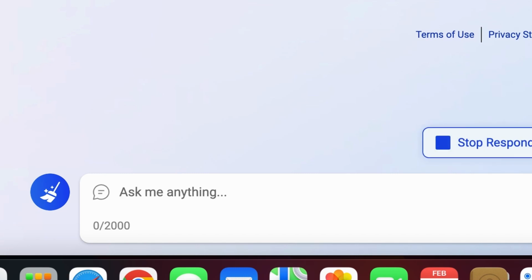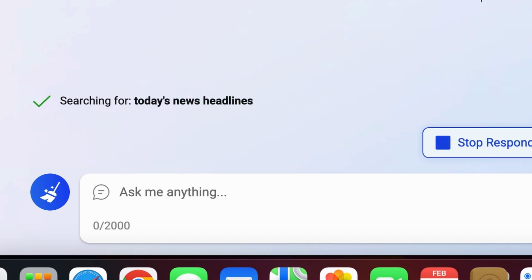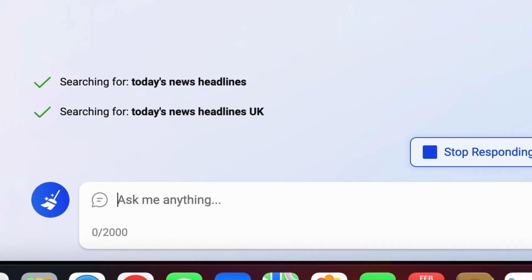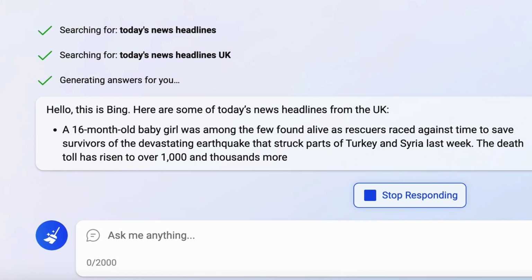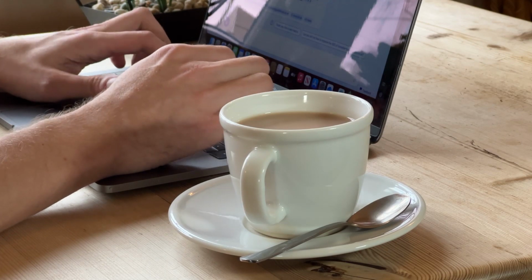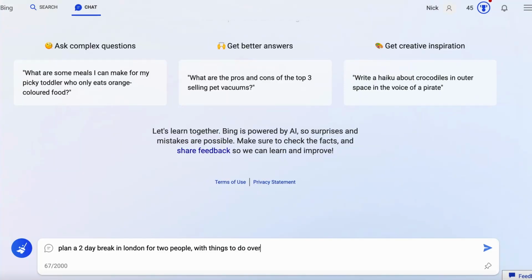Whilst ChatGPT has some limitations, it can't browse the internet for example, in Bing it's now connected to real-time information, so it can bring you live news results, football scores, and it can use real-time information to plan all sorts of things such as a holiday itinerary for example. From early use, it seems to be really responsive and replies really quickly.